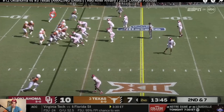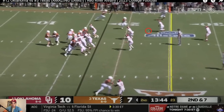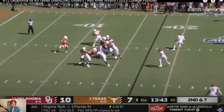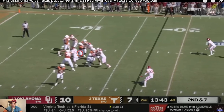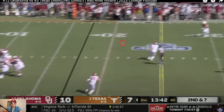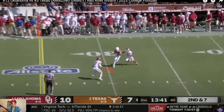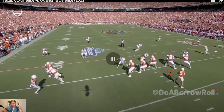Play action mixed with pre-snap motion again changes the math here on who's guarding who. And, well, Quinn Ewers, like the podcaster just said, play action, if you can't get pressure on him, he's just going to pick you apart. And, of course, Whittington, really good receiver, rookie in the NFL right now. You'll see this time that there is pressure, and Quinn Ewers does make a mistake.